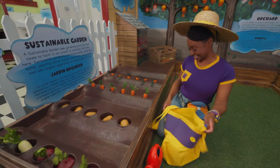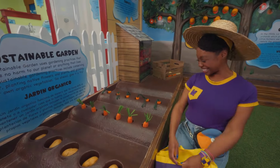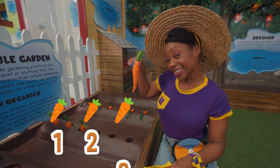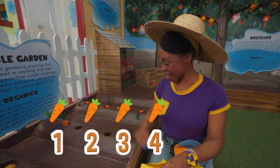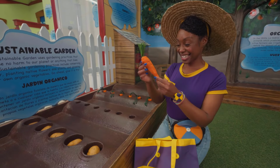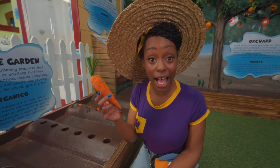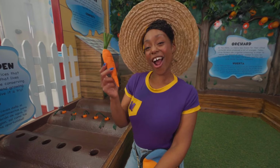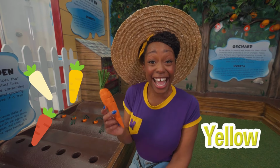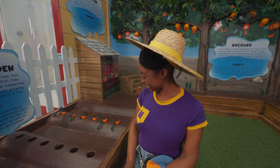I know. Let's collect some vegetables for our lunch. We'll start with carrots. Will you count the carrots with me? Oh, great. 1, 2, 3, 4, 5, 6. 6 carrots. 6 orange carrots. But did you know carrots come in lots of different colors? Yeah, there are red carrots and white carrots and yellow carrots and purple carrots.